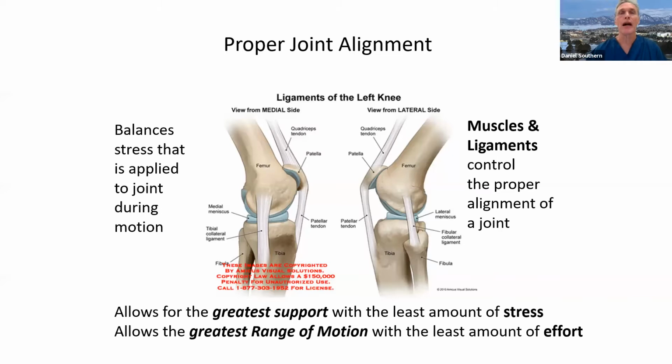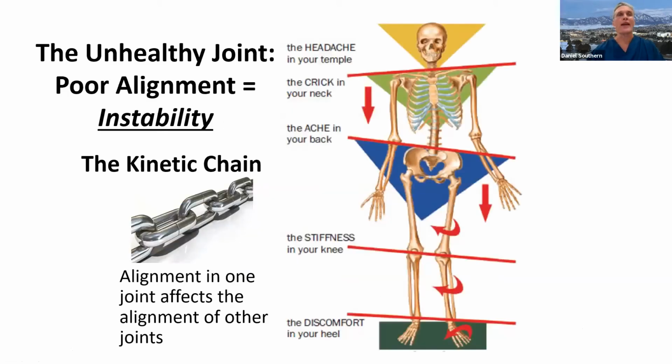They ensure proper alignment in a joint, and a proper alignment balances the stresses that are applied to a joint during motion. These forces should be equally distributed in all directions so that one part of the joint is not being unnecessarily stressed. Proper alignment allows for the greatest support with the least amount of stress and the greatest range of motion with the least amount of effort. Here's a schematic showing what happens with poor alignment. Poor alignment leads to instability, and instability, as we just mentioned, contributes to degeneration in any joint.